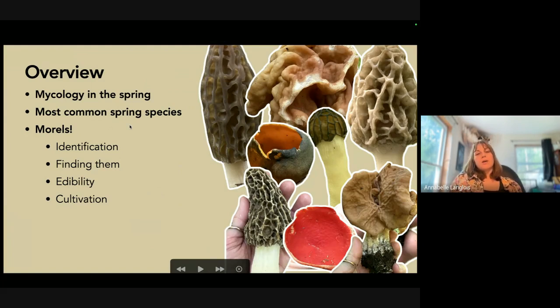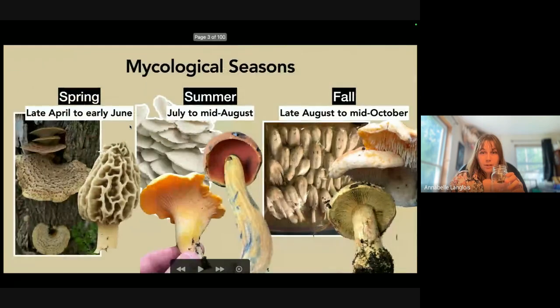We're going to start by talking about spring species that are not morels, just an overview of what you can find in the forest in the spring in this season. And then most of the talk is going to be about actual morels. We're going to learn how to identify them. We're going to learn how to find them, what type of environments they like, what we should keep an eye open for. And then we're going to discuss their edibility. And if we have time at the end, maybe a little bit about their cultivation. I am not an expert in cultivating mushrooms, but I do like to understand their life cycle and how we had to crack the code of morels to make that one happen. So it's interesting to see.